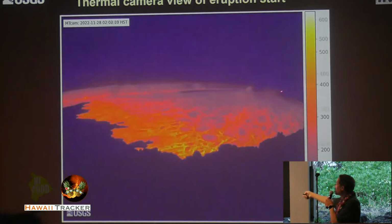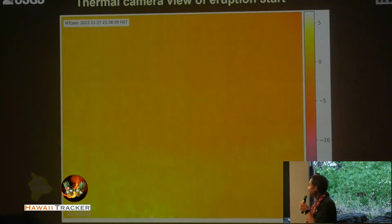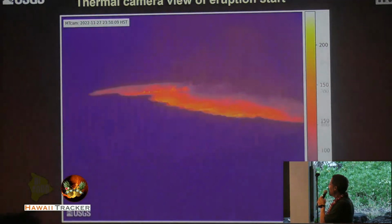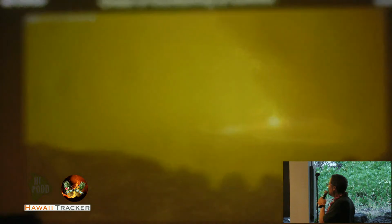And so we couldn't see any of this part of the caldera because it was starting to snow, induced by the eruption. You see that little bit of yellow glow there? And then all of a sudden, boom, the fissures cut across the caldera floor.